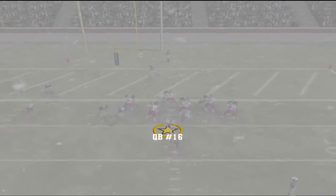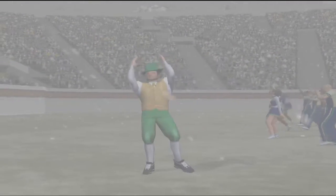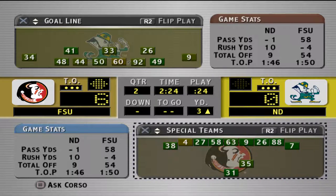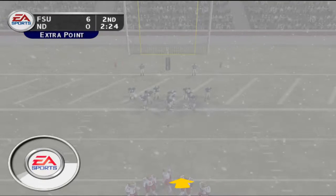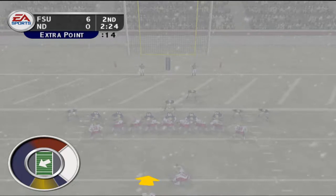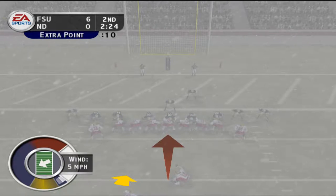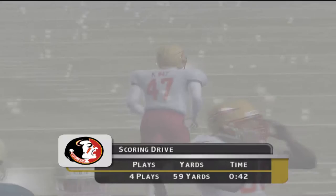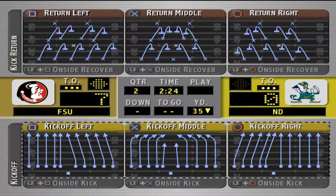Let's see if they can punch this one in. Touchdown, Seminole. And the halfback took it in for the score. Yep, he punched that in from a short distance. He had great blocking up front on that play. Here it is again. And he tacks on the extra point. So with just over 2 minutes left in the second quarter, our score, Florida State 7, Notre Dame nothing.